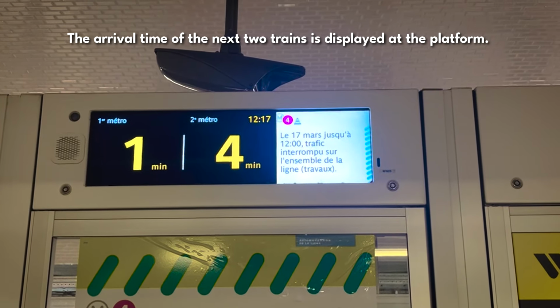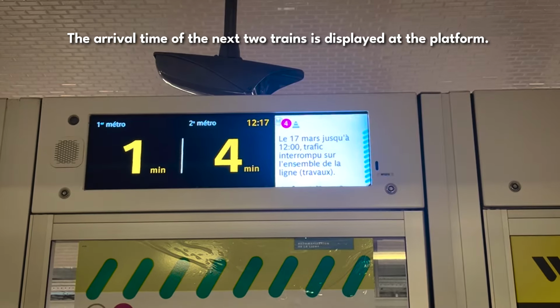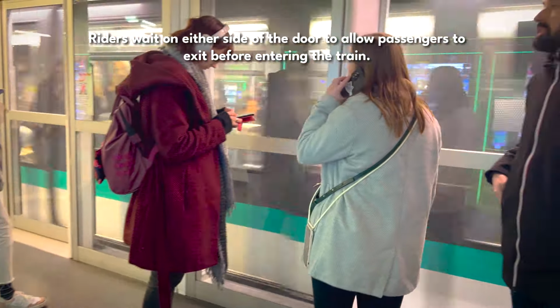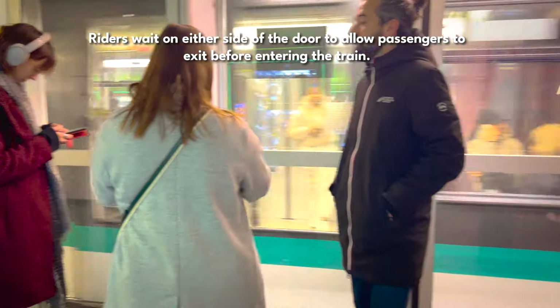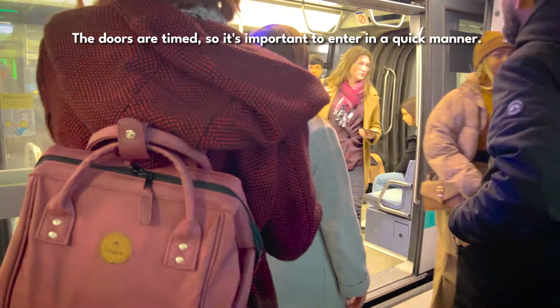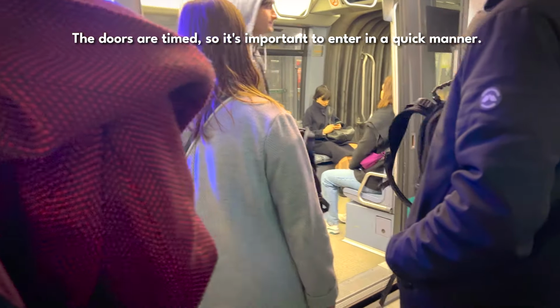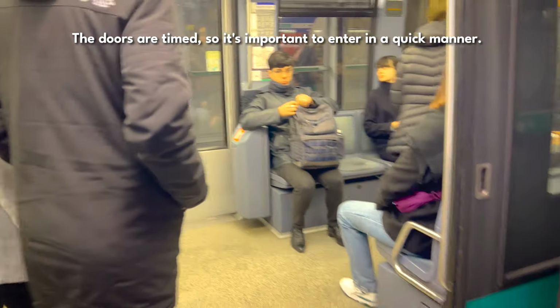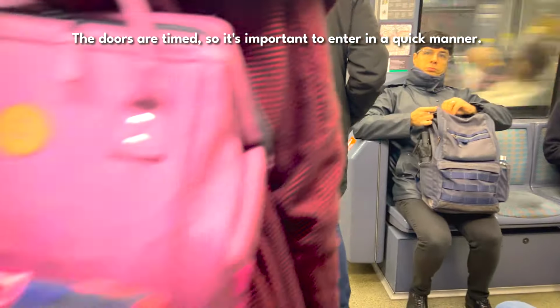Trains arrive frequently, so if one is overly crowded, consider waiting for the next one. Queue on either side of the door to let arriving passengers off first. Arriving passengers leave first, and then new passengers jump on. Please note that elderly and pregnant passengers have priority seating.